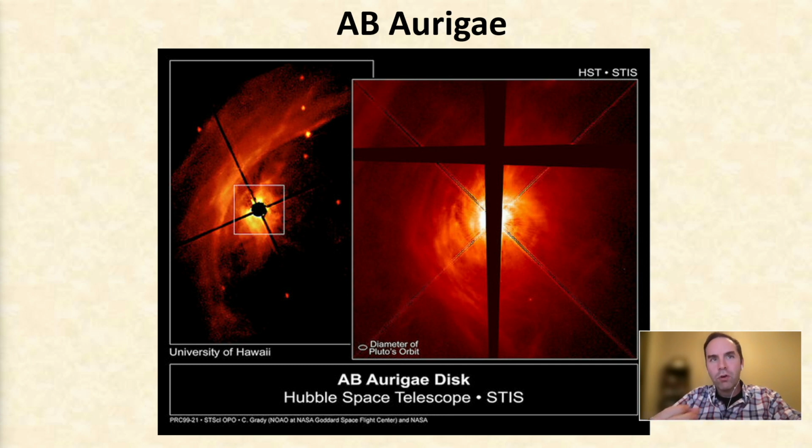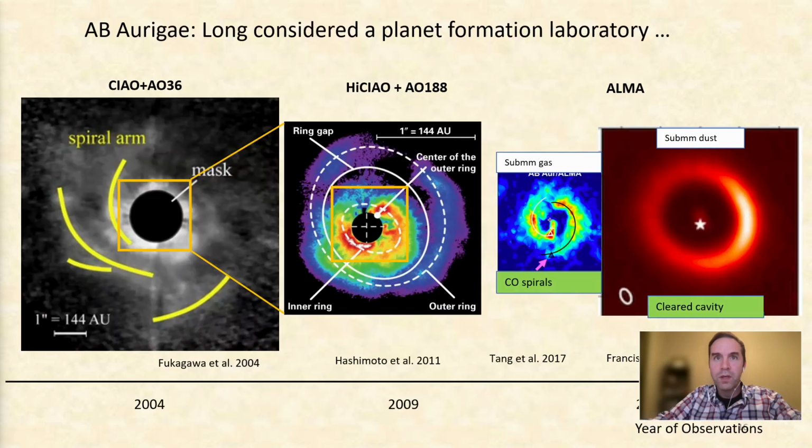So if you compare the orbit of Pluto to the disk that we resolve even with very old Hubble Space Telescope data, we see that this protoplanetary disk is enormous, stretching out many, many times larger than the distance between the sun and Pluto. So hundreds and hundreds of astronomical units. This is an enormous disk, and also is very massive, we think.